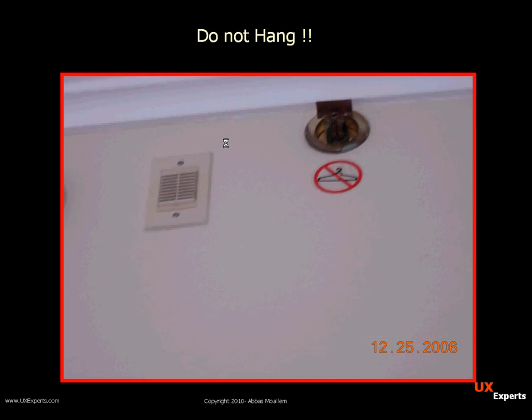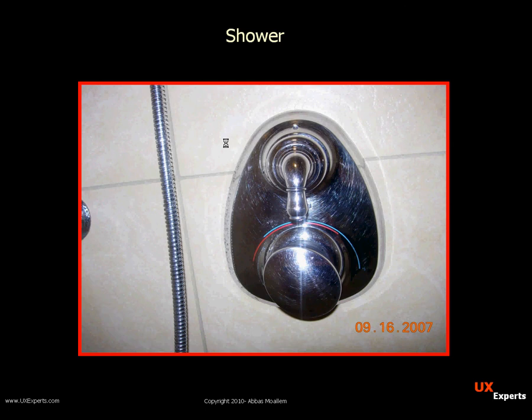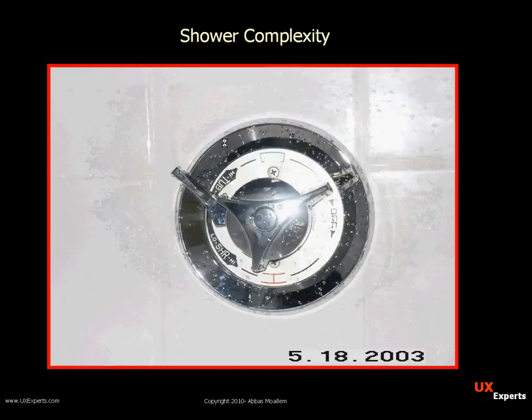You may have seen this sign in some hotel rooms, the one reminding you not to hang anything on the smoke detector at the edge of the ceiling. Hotels are masterminds when it comes to choosing shower designs. This is the most complicated shower knob I have seen. It is almost impossible to find out what these indicators mean. All you want to do is turn the shower on and off and regulate the temperature of the water. It shouldn't be this complicated.